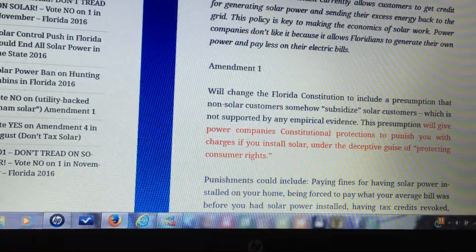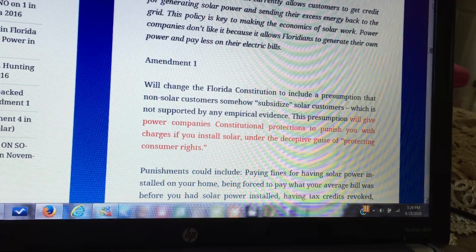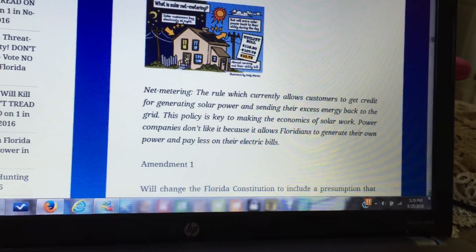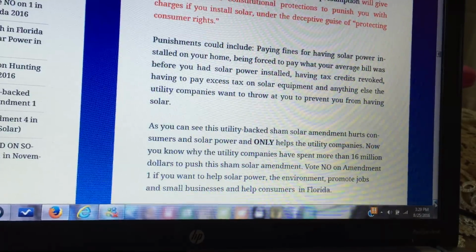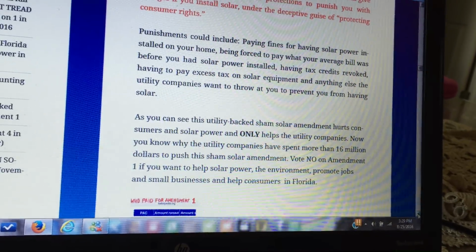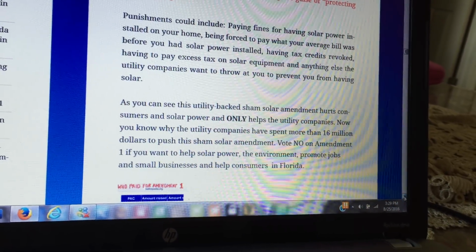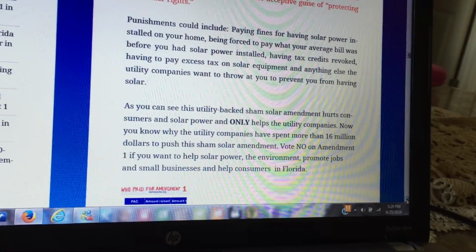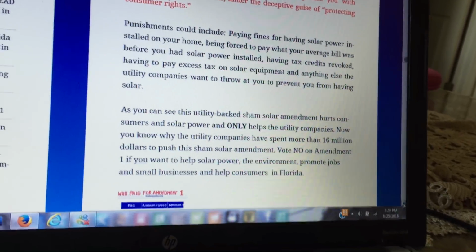So their goal here, the reason why they spent $16 million to put this Sham-Solar amendment, is because they want to prevent people from selling their power back to the electric company. This is actually what makes having solar panels on your roof cost effective. If you get rid of net metering, then people are going to have to pay $10, $20, $30, $40,000 for an array that is not really going to make them any money back. So basically, they will just break even or even wind up having to pay the utility companies some amount of money to stay on the grid. So basically, the power companies are going to charge you for staying on the grid.